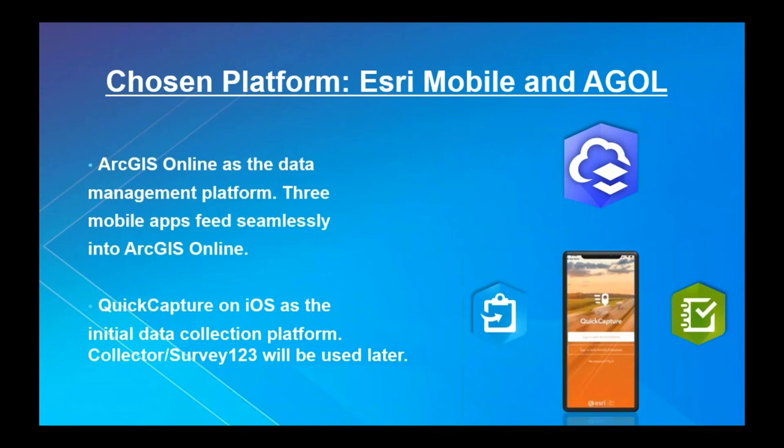And then also, Esri has a suite of mobile data collection apps, and this really became an important concept for us, because in the beginning, using a product like QuickCapture, which was the initial rollout application, allowed us to map the vines very efficiently. We ended up hitting that 3 to 5 second target of mapping from vine to vine, because QuickCapture is super easy. It's a one button operation. We could train people in a matter of minutes to be able to use it.